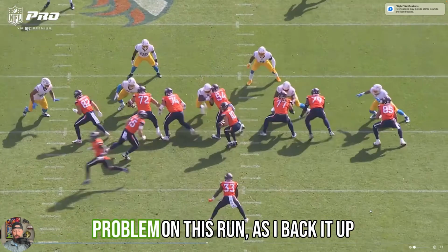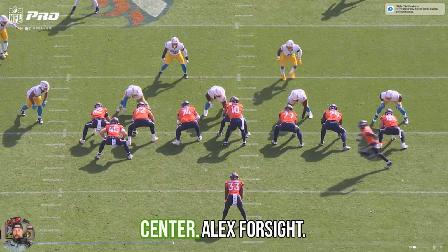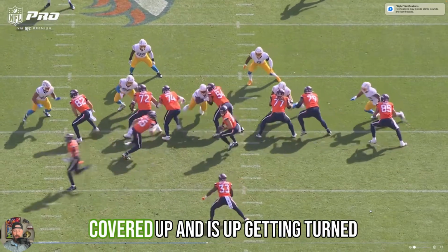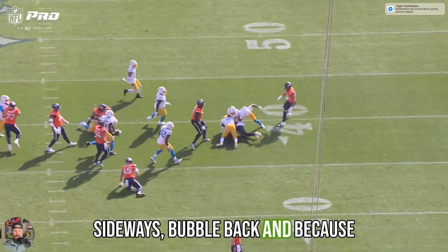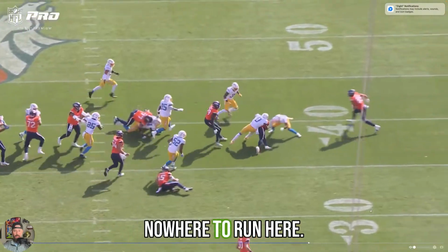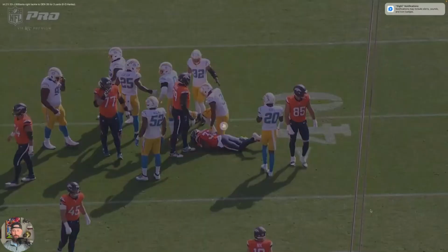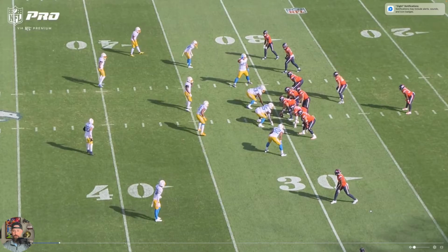The problem on this run, as I back it up to the beginning, take a look at the center. Alex Forsyth, unfortunately, does not get his man covered up, ends up getting turned sideways, bubbled back, and because the center does not get a good block, Javonte Williams has got nowhere to run here. I'm not really putting that one on Javonte. Okay, next play. See what we get.